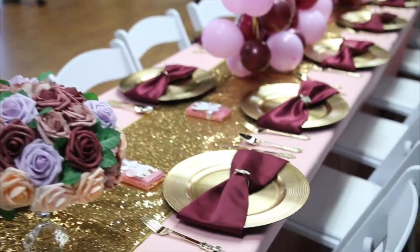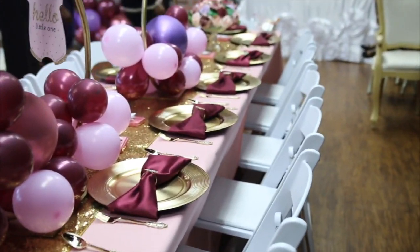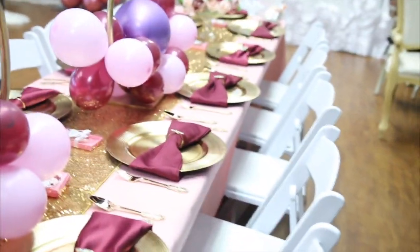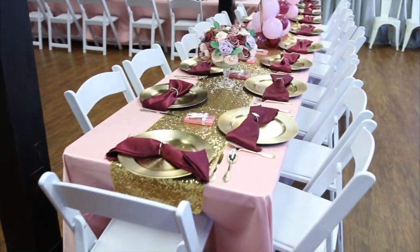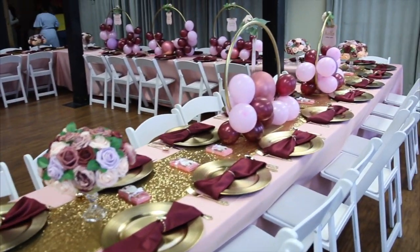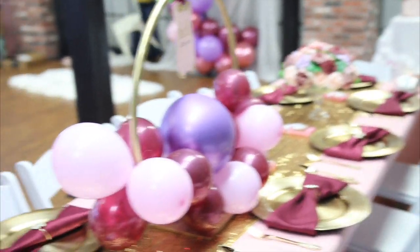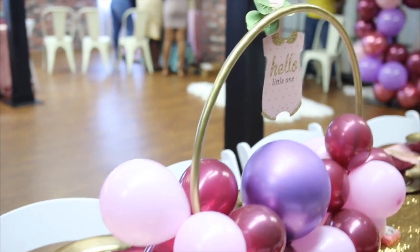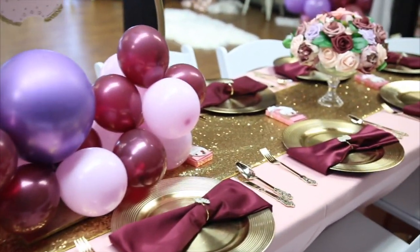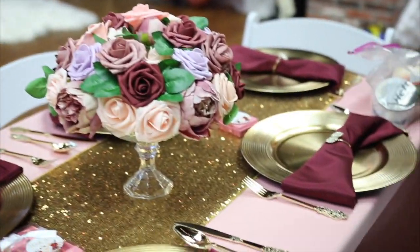The table decor was so gorgeous, but yet really simple. I really love the color combination of the entire decor. The colors were so bold, it really brightened up and livened up the room. It looked absolutely stunning. If there's one thing I love to do, it's mixing different colors and playing around with different colors. I love to have fun with any type of color scheme that comes to mind. I also love the plate chargers and the napkin rings. They look absolutely stunning together.